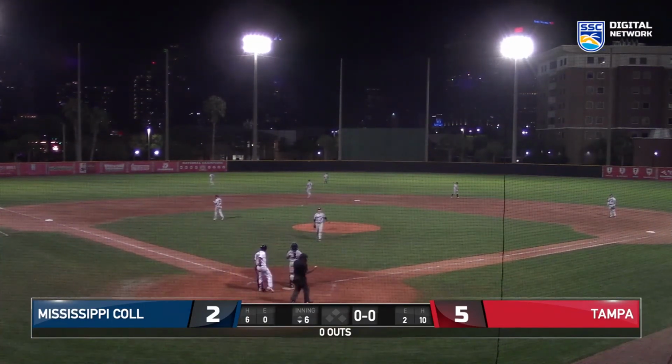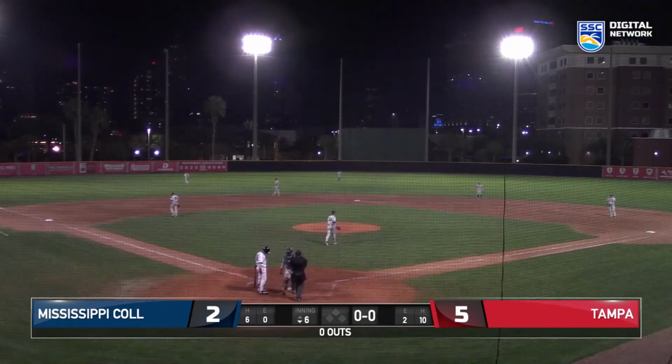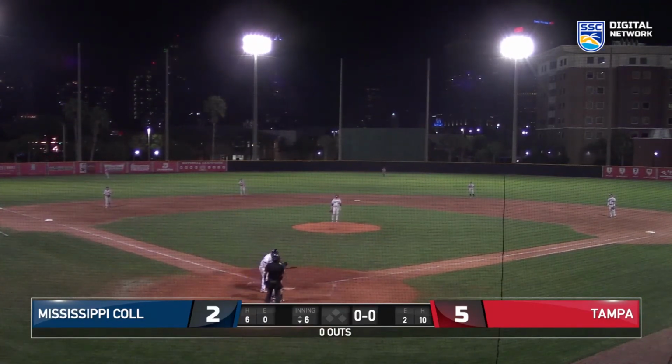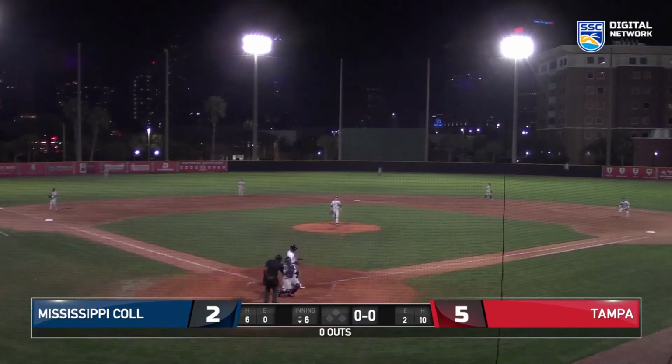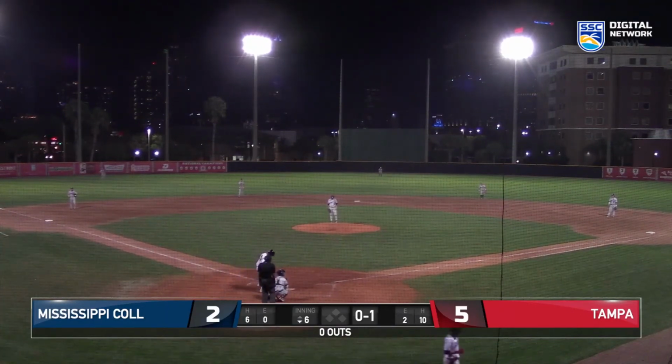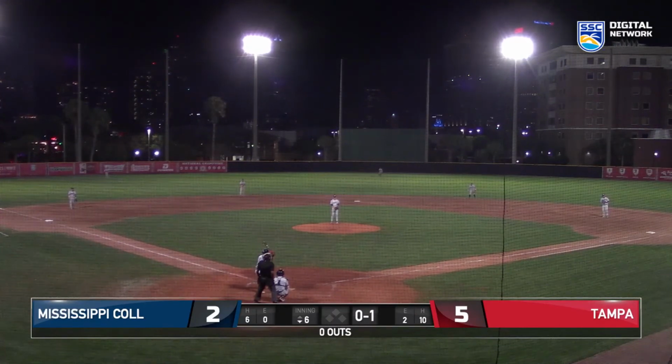Bottom of the 6th, Tampa will send up Josh Rulai, Jordan Lala, Drew Earhart, 1-2-3 to the inning. Actually, the 9-1-2 hitters. Tampa 10 for 23 in this game. Mississippi College 6 for 24. Rulai base hit and scored last at bat in the 4th. Ooh, nice little breeze coming in. LeBlanc back on the mound for his 3rd inning.